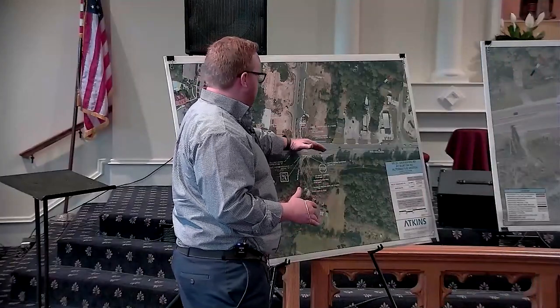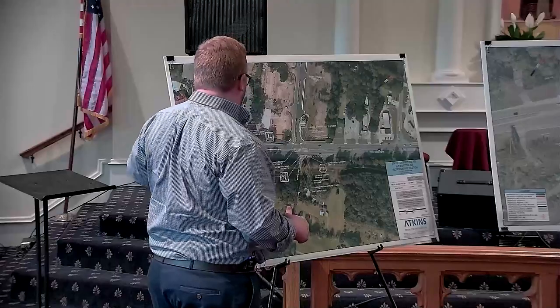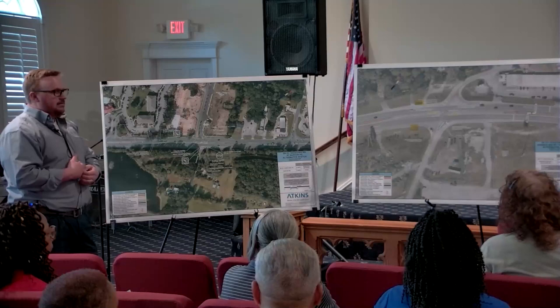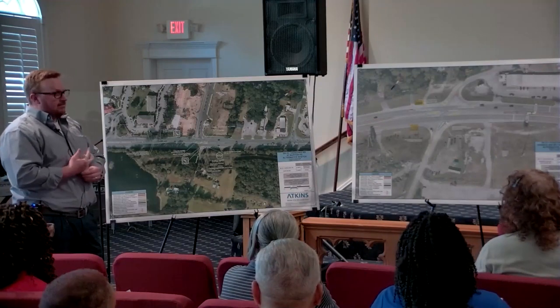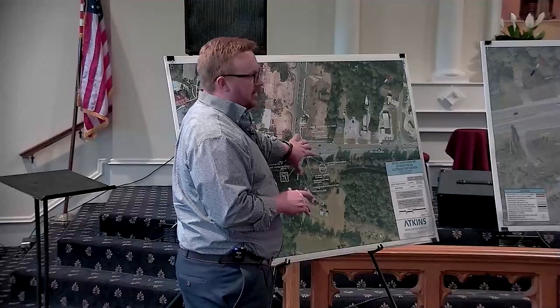you close that median completely, and then you would have to come down and make a U-turn here to get into Burton Road. And yeah, but I'm just telling you what my reality is. I believe it. I know, I've experienced it. I see that happening. But whether we do this project or not, that doesn't change.